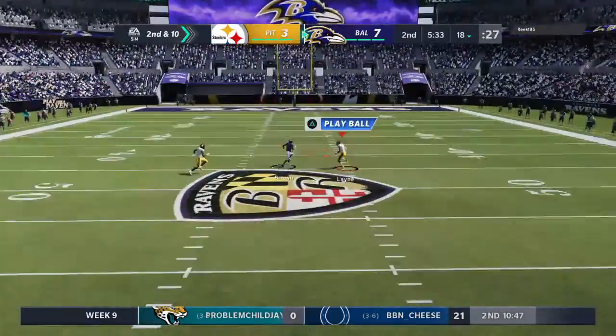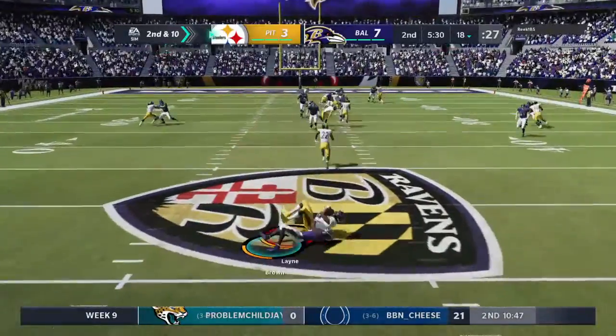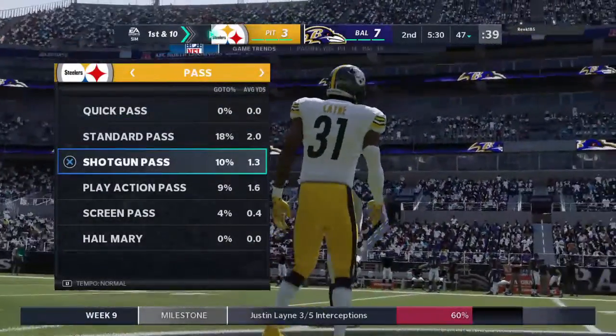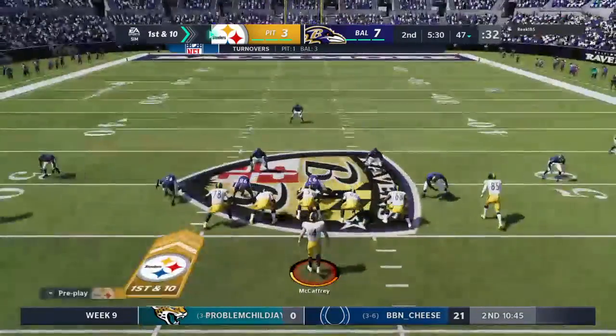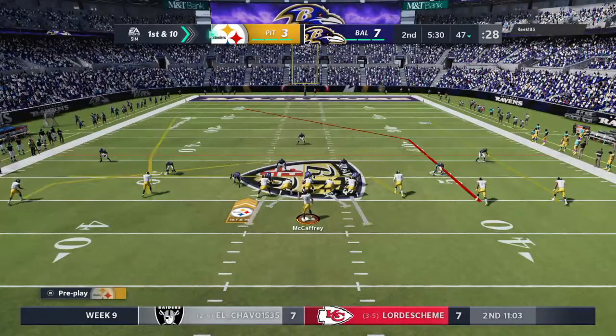He's going deep for Brown. Oh, and for the 3rd time, Jackson going to be intercepted. Picked off by Justin Lane. And the return stops just a few yards shy of midfield. They'll spot the ball at the 47-yard line. At their own 47. They've got good starting field position as they come up here 1st and 10 on their side of midfield at the 47.